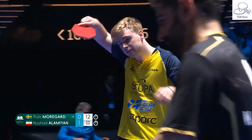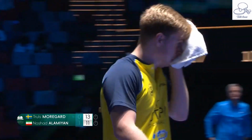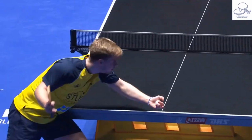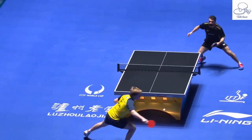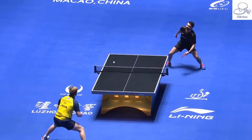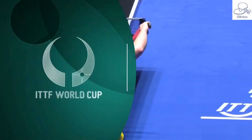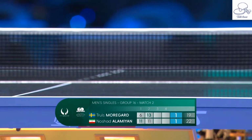Oh, not far away, but it's Moregard who wins it. This is very, very good. It's a game apiece, and Moregard is back in it. Boy, he was close, wasn't he? Alamiyan was going 2 up here. Well, I think Alamiyan should have just held on to that, because now this opens up the contest, and we do know what the Swede is capable of. So there it is. After game 2, it is 13-11. It's 1-all between Truls Moregard and Noshad.